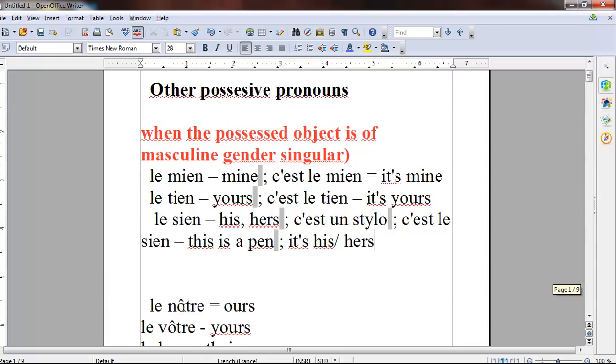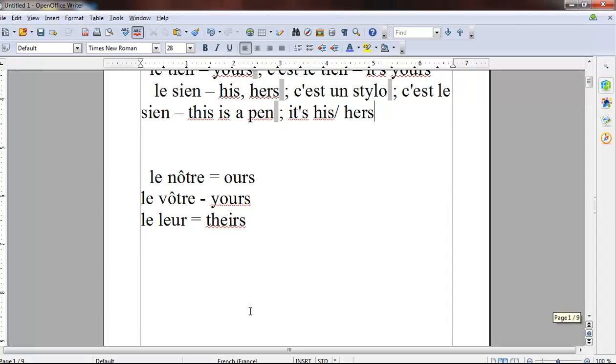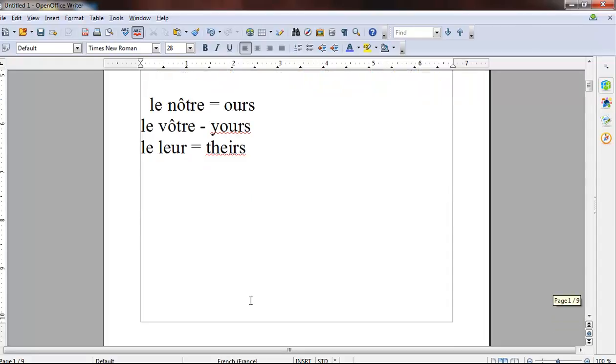Next, le nôtre. Pay attention to this accent, the circumflex accent on the O. Le nôtre means ours. Le vôtre means yours. Le leur means theirs. Okay. Le nôtre, le vôtre, le leur.